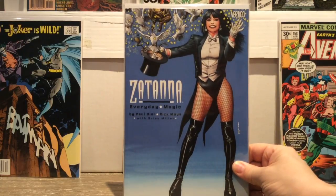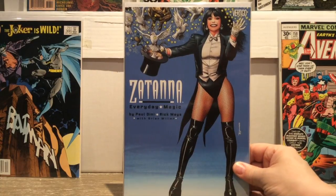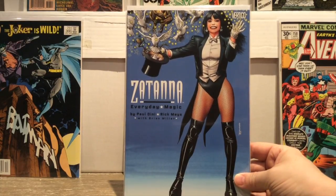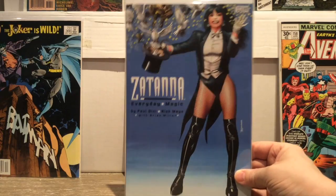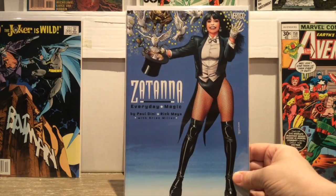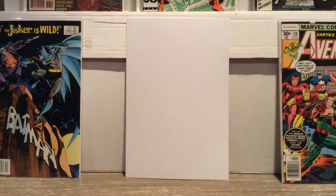I think I might have paid as much as $20 for this, but it was so minty. If I was ever going to get my comics graded, I think I would send this as one of them. I probably will never do that, but this is definitely one that could benefit from that. Beautiful, beautiful book. I'm going to try and pick things up here because this is running longer than I thought it would.